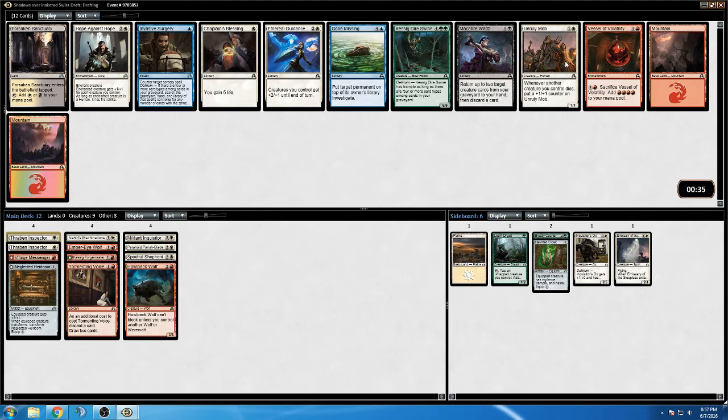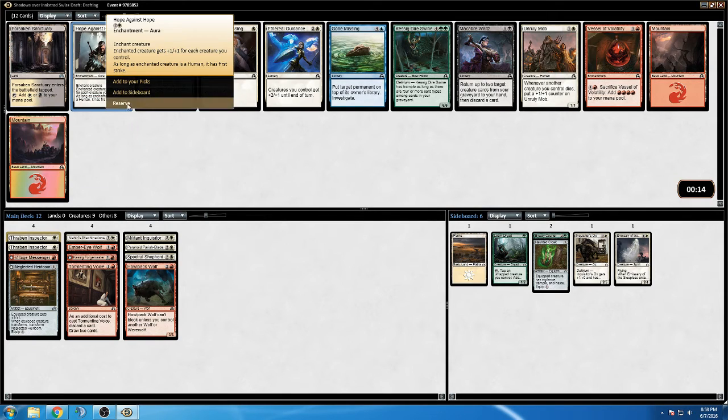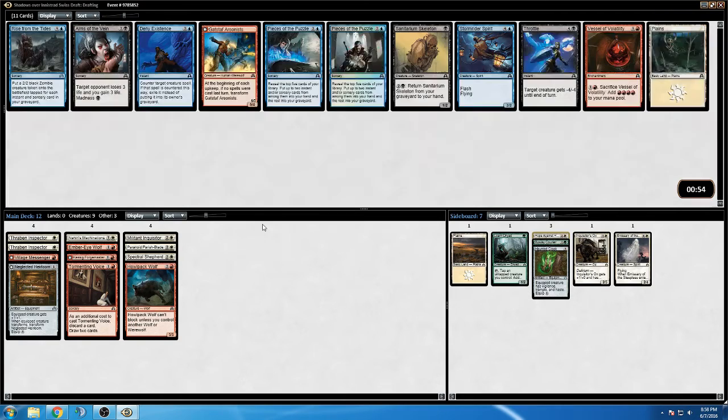Other options, of course, are Unruly Mob, which I haven't been super impressed with, or like optioning the fixing, which isn't a bad idea for sure. But I think I'm going to play a little bit safe here and just go with Hope Against Hope. I'm going to put it in the sideboard for now, but we'll see how that ends up.